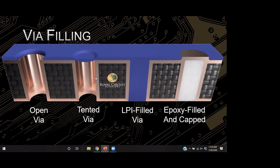Should a via be tinted on both sides or just one? That just depends on your design. If you only have components going on one side, usually customers will only tint one side. But if there are vias that aren't going to be used or they're away from components, then hey, plug them both sides. It doesn't hurt.